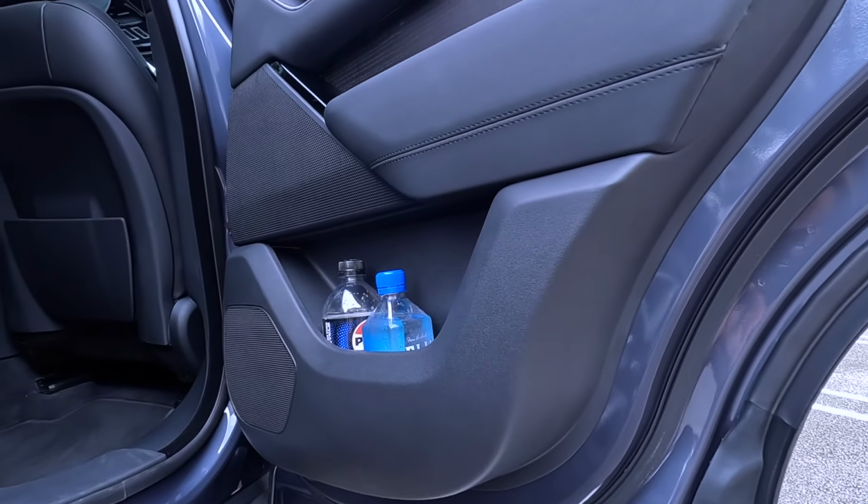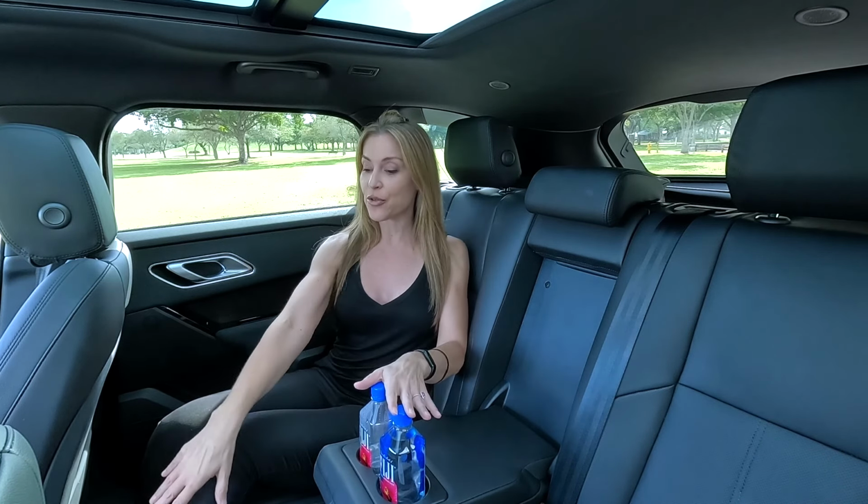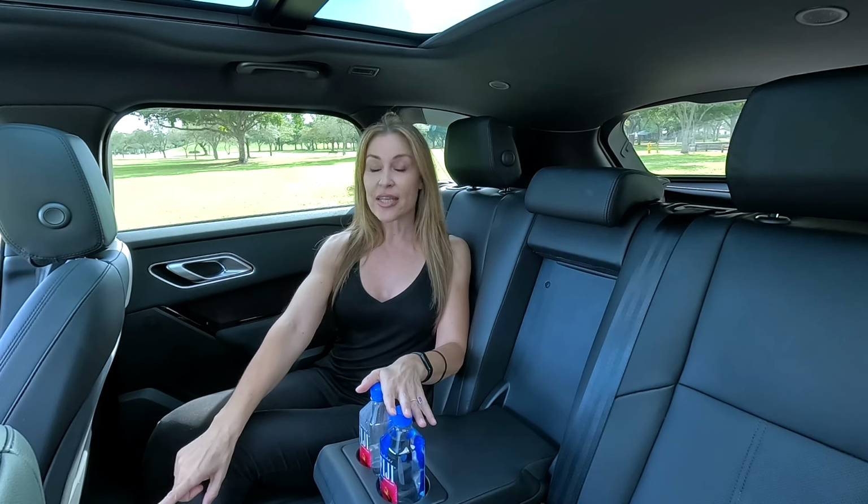And of course, when nobody's sitting in the middle, you can take advantage of your 2 traditional cup or bottle holders. There is no climate panel back here because it is a compact luxury SUV, but you do have 2 vents, and then you receive 2 USB-C ports and one 12-volt port.